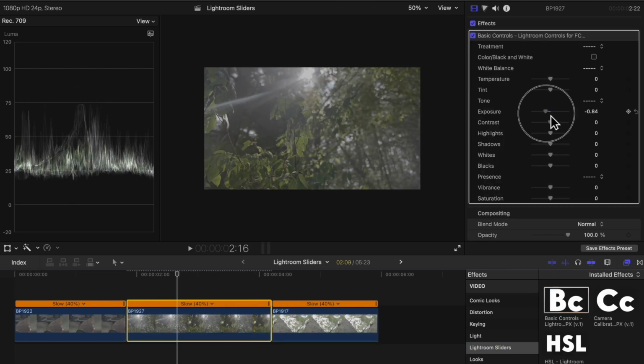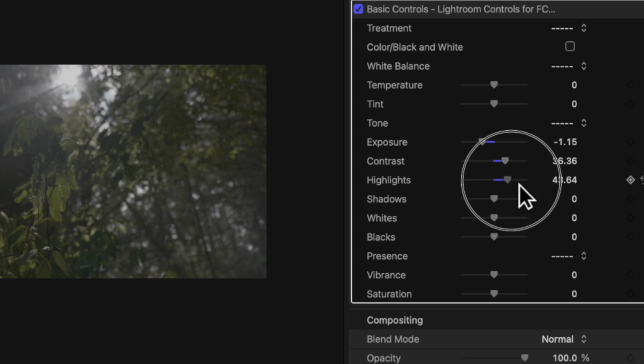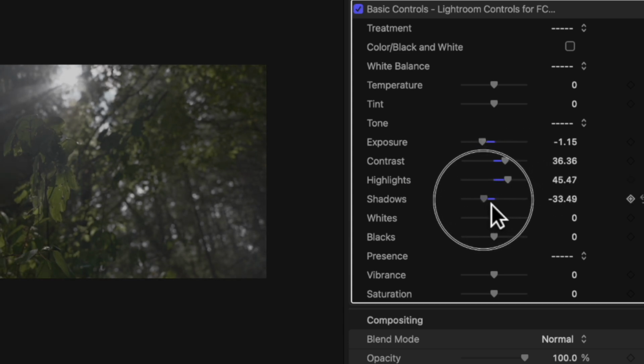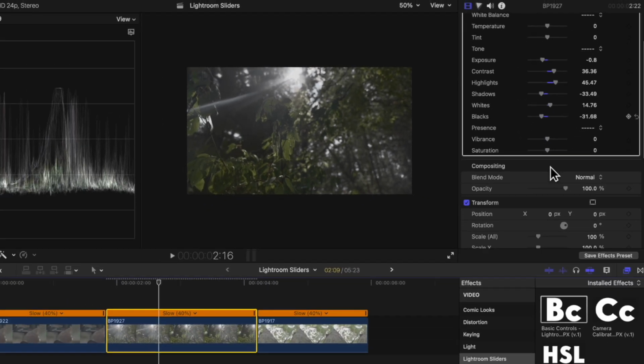Now I'm going to do it again for the second clip that I placed here. So I'm going to adjust exposure, contrast, the highlights, shadows down a little bit, and the blacks down a little bit. So I'm just adjusting it until I like how it looks and it just looks real natural.